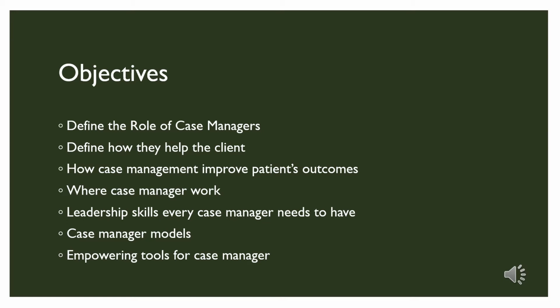I also want to provide you some information about where a case manager can work, in the many different organizations. And I want to talk to you a little bit about some leadership skills that every case manager needs to have in order to be successful. We also will talk a little bit about the different case management models, and we are going to discuss what tools are available to case managers that can be used to help the client.